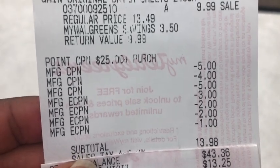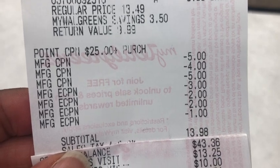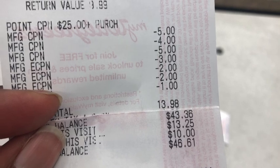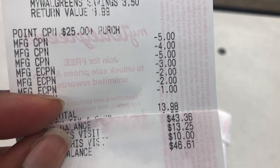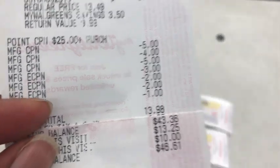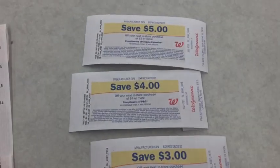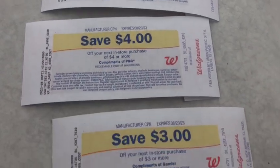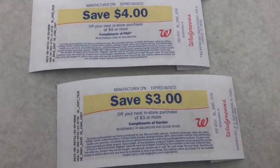So $13.98 was the total. I used $10 in Walgreens cash, as you can see, but then I ended up getting $13.25 back. So $6 for my point booster for spending $22, and then $7 back for spending $25 for the paper booster. And then here are the register rewards that I received. So $5 for the Colgate, $4 for the Gain, as well as $3 for the Fructis.